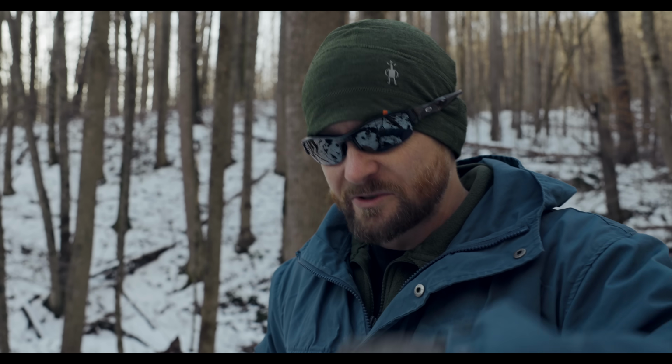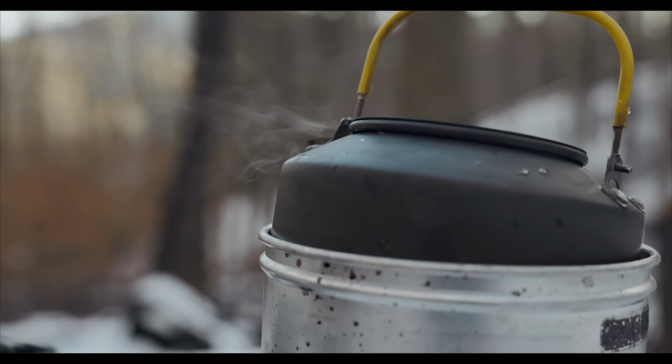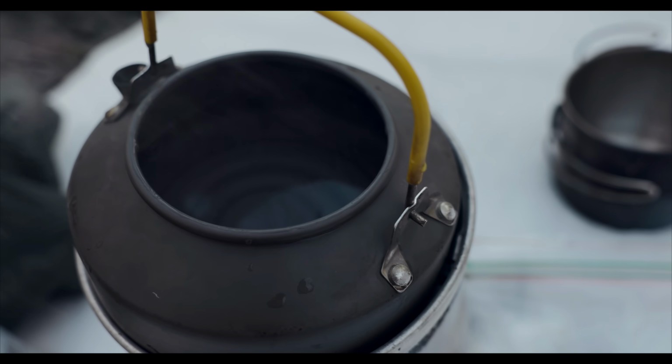There are ways to use this that are very beneficial for using it in snow and also on sloped surfaces. This works really well when it's flat. But when you have a sloped surface, like sitting on a bank or on a hill, something like that, you want to be able to set the stove up like this, but still be able to heat straight up and down. And that's what that setup lets you do.